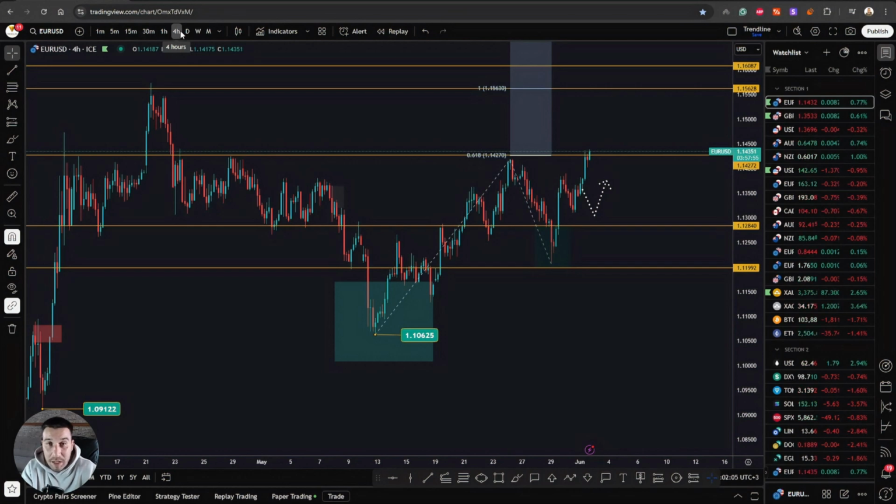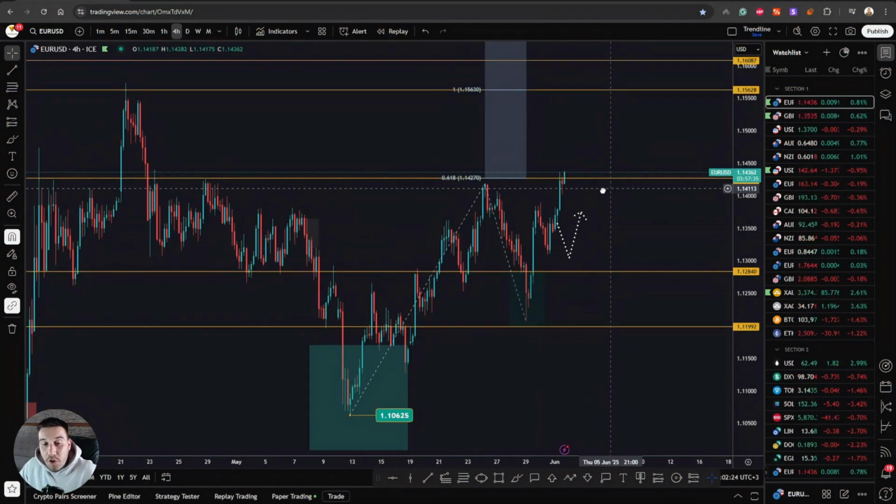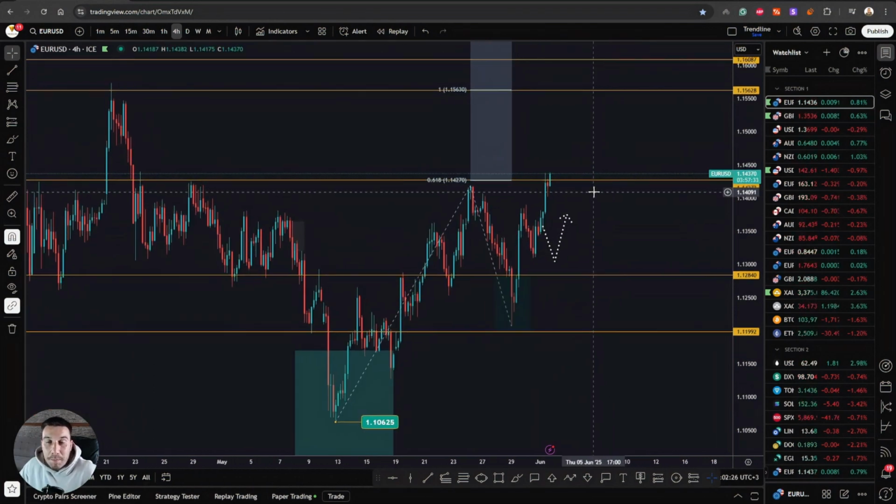All right, so high impact news for the euro. This is definitely going to affect price action here on euro dollar. And then on Friday, since it is the first Friday of the month, we have NFP. Again, high impact news for the US dollar, which will most likely affect price action here on euro dollar as well. Okay, and then later on during the month, again, we have some high impact news coming up, something that we need to prepare for.